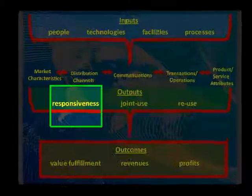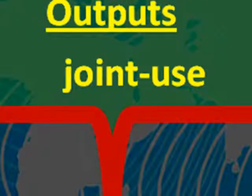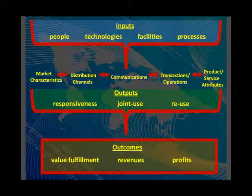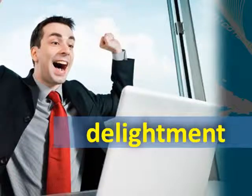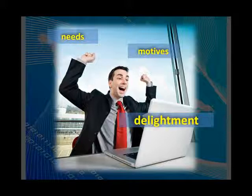Now let's move to the outputs. They involve responsiveness, joint use, and reuse. These outputs represent the products and services we're selling, and they also reveal the way we're managing our costs. Responsiveness is about filling needs and addressing motives. If we do this phenomenally well, we'll delight our customers. This is, of course, an ultimate goal of any business enterprise.